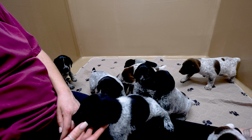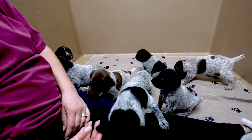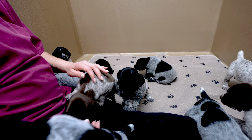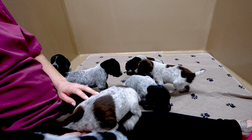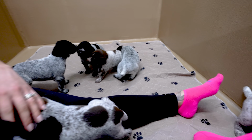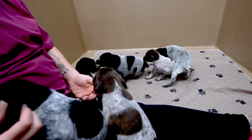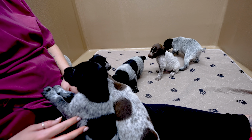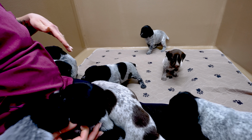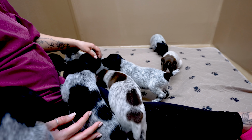You can definitely see the coordination difference. Also, their vision, I mean, in a week and a half, their vision changes. Her eyes have just fully opened, and the rest of these guys have had their eyes open for a week and a half, so their vision has improved even in that short amount of time. Yeah, play, Nibbles. That's awesome. And she wants to play. You can see that. She wants to interact. That's awesome. She was motivated to come all the way over here to the puppy pile and to me.